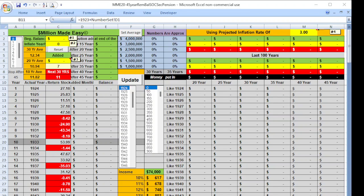On this channel, $1 Million Made Easy, we love to run numbers for people. What we do is look at the historical returns for the S&P 500 for the last 100 years, and we project ahead what it might do in the future, which gives us a wide range, but we love to run numbers for people. I just got this request.